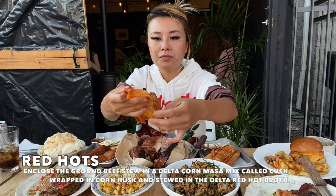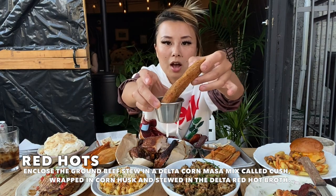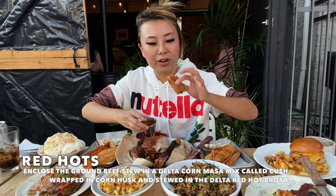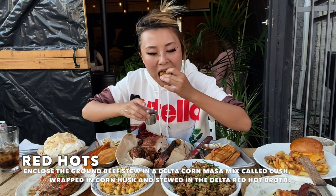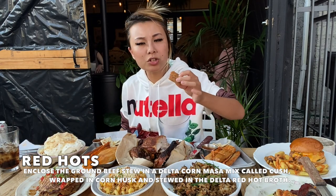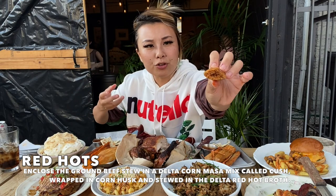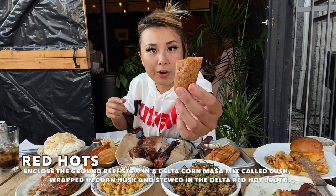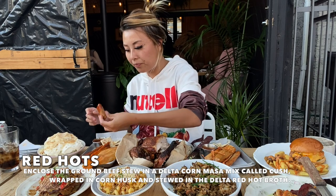Tamales. I absolutely love tamales, so this is gonna be great. Dip into some of their sauce. Oh no. Slippery fingers. Oh wow. Usually when I have tamales, the cornmeal on the outside doesn't have any flavor, but this one, I'm pretty sure before they cook this tamale, the cornmeal itself already has a whole bunch of spices in it. You can just tell from the texture in the front. There's a lot of black pepper. It's already colored. It's not just plain white. It's red.